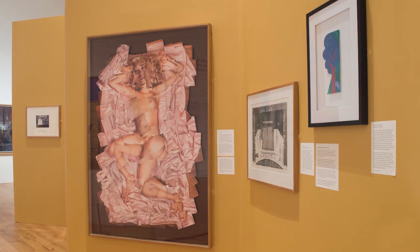A good example of this is Nude, 17th of June 1984. This was commissioned by the Hollywood film director Nicholas Roeg. It depicts Theresa Russell, Roeg's then wife, and was for the film Insignificance, in which she starred.